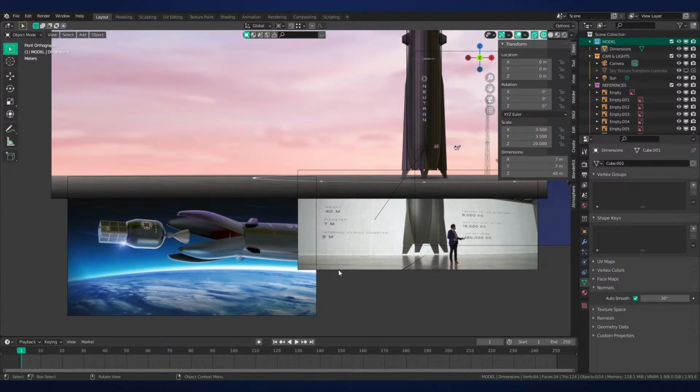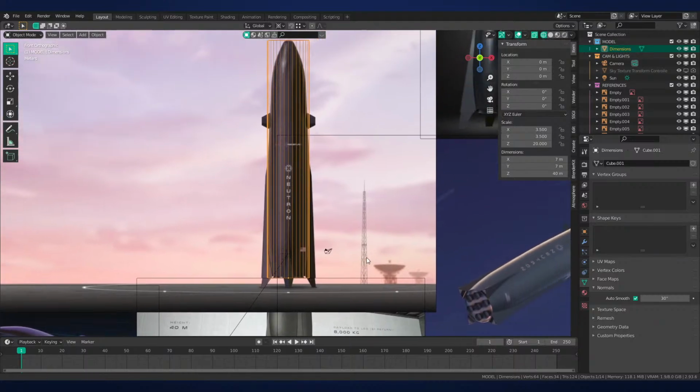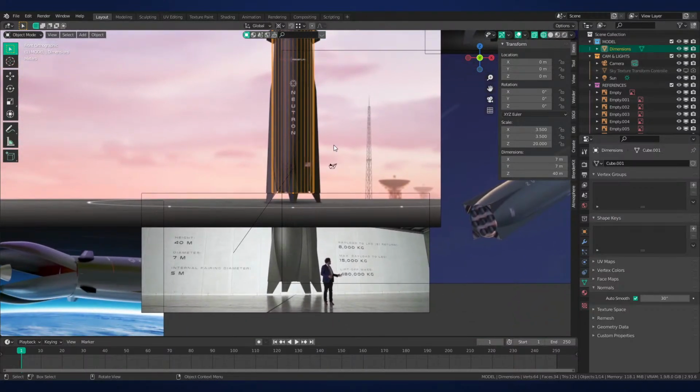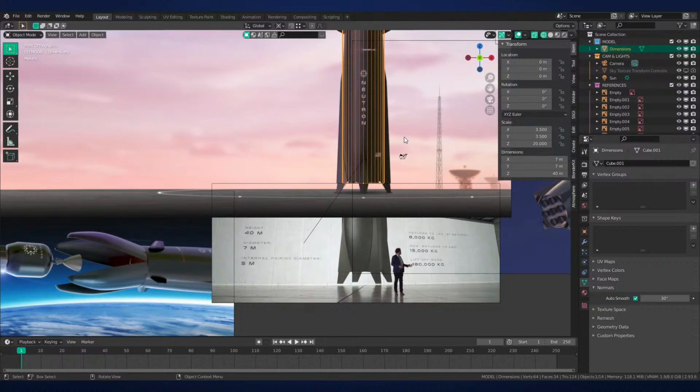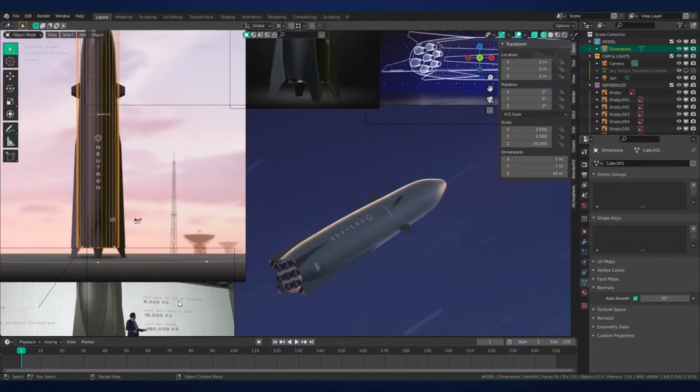Okay, so I've lined this little thing up, as you can see. Dimensions are called up here. It's a 40-meter tall rocket. Falcon 9 is 70 meters tall, but Neutron is 7 meters wide, and Falcon 9 is like 4.5 or something. So it's a thick boy, and I said that the last time I modeled Neutron as well, but that was a completely different design.